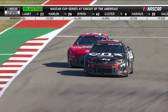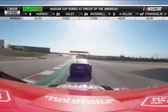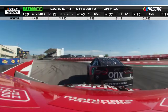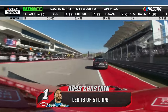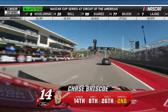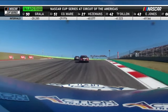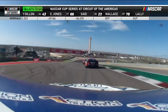Look at this. Big transition there, left to right. He's putting the pressure on him. And A.J. Allmendinger not far behind. He's now within a second of the leaders. But I don't think he's close enough that they get side by side to be able to capitalize on it, unless they get in one another and shove each other quite a bit off the track.